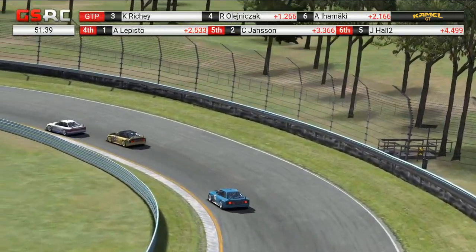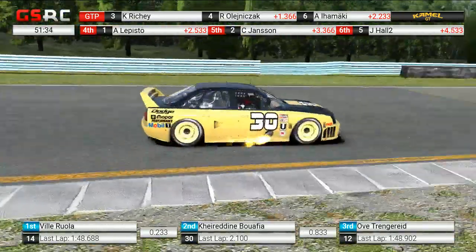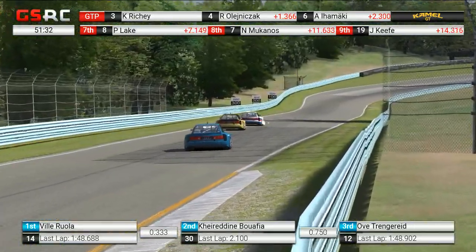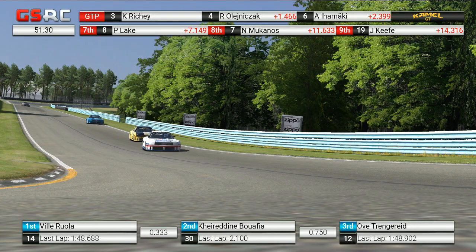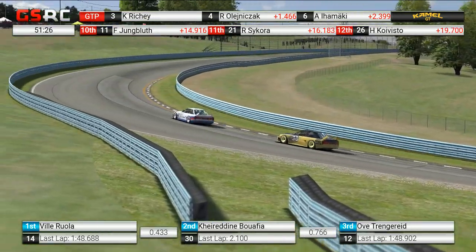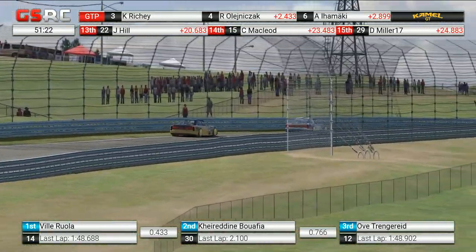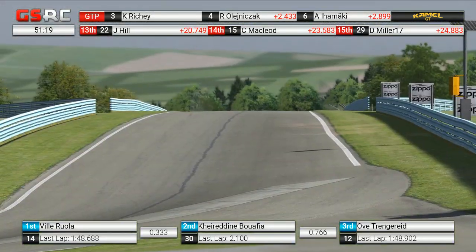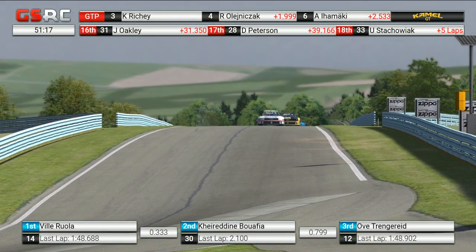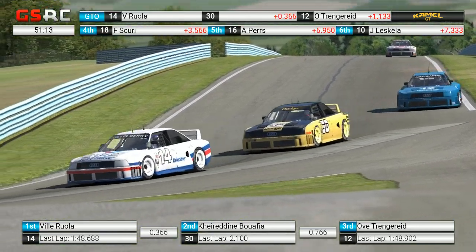Oh, boy. Ooh, look at him close in. Very strong. Down into the chase. Carradine Buafia. Well, forget what we were talking about him worrying over Ove Trengrade. He is now on the attack. And maybe it's Vili Ruola who needs to be looking in his mirrors. Yeah, he kind of just invalidated my argument there for Ove Trengrade making a race out of this.